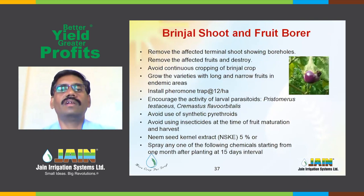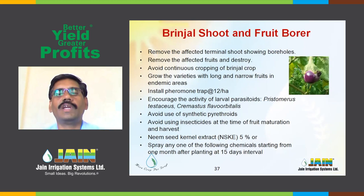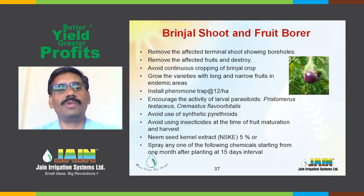Another regularly used vegetable is brinjal, where the shoot and fruit borer is a major pest. Most of these pesticides are sprayed on brinjal today, and within 2 days the fruits are harvested and even sold in the market, which is very hazardous. IPM for this brinjal shoot and fruit borer definitely helps to reduce the pesticide use in brinjal.